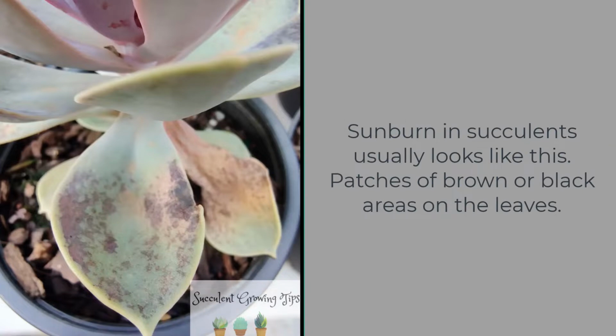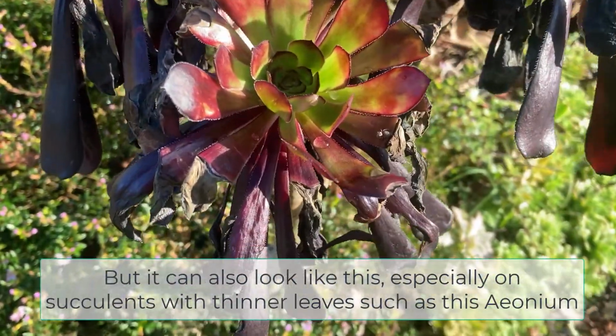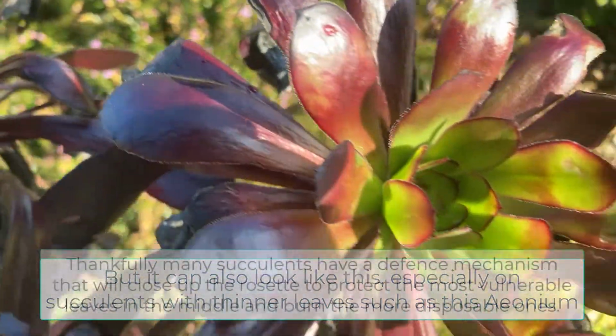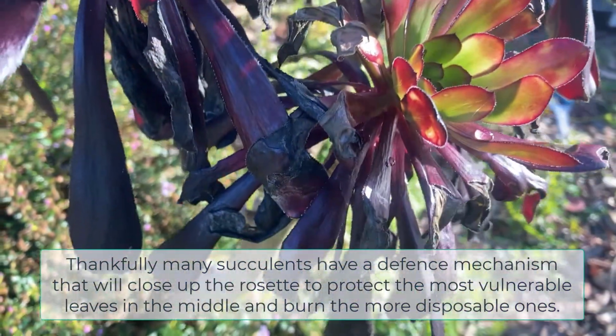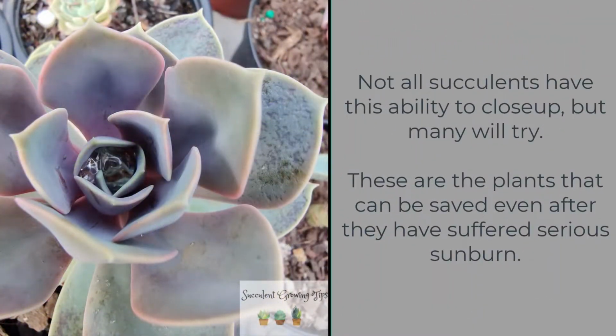Sunburn in succulents usually looks like this: patches of brown or black areas on the leaves. But it can also look like this, especially on succulents with thinner leaves such as this Aeonium. Thankfully, many succulents have a defense mechanism that will close up the rosette to protect the most vulnerable leaves in the middle and burn the more disposable ones. Not all succulents have this ability to close up, but many will try. These are the plants that can be saved even after they have suffered serious sunburn.